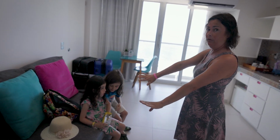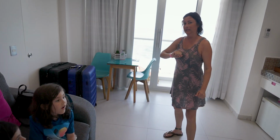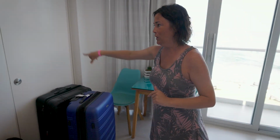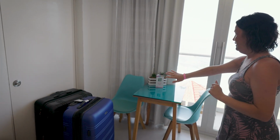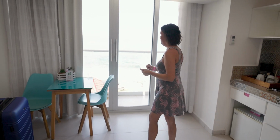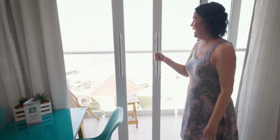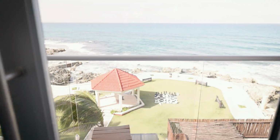This is a pull-out couch, so it actually has a bed in it, which is nice. If you decided that you wanted this particular room, you could actually get the conjoining room to go with it, which is a suite. We did not do that. There is a nice table here for you to have snacks or dinner or whatever. As you can see, this right here is the balcony where you can walk out and get the fresh ocean breeze.